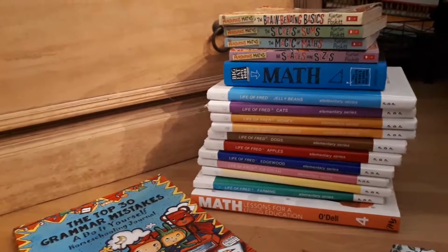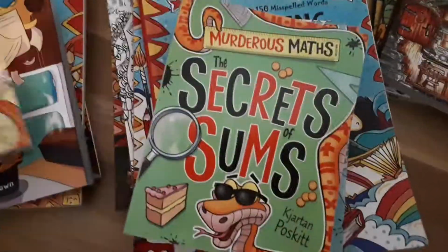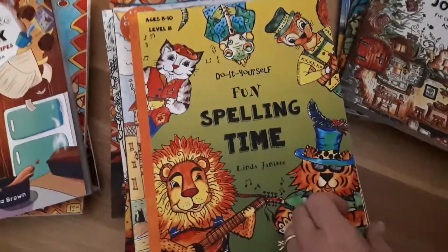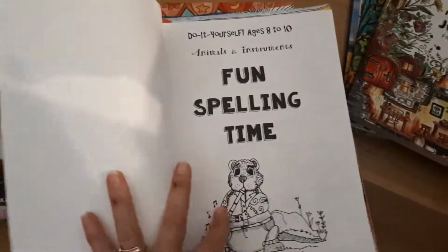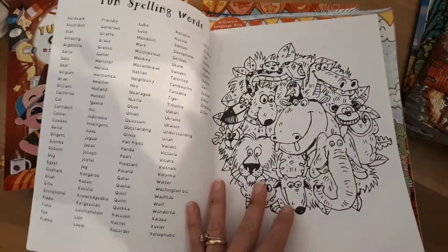Math lessons for living education, Life of Fred math, the Big Fat Book of Math, and my son Joe's favorite, Murderous Math. So you can still fun school even with math. And it's a little bit more spelling. This spelling book covers animals, instruments, and geography while they're learning a lot of spelling words.